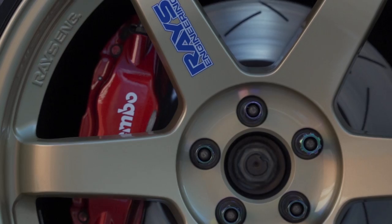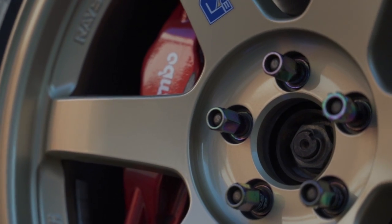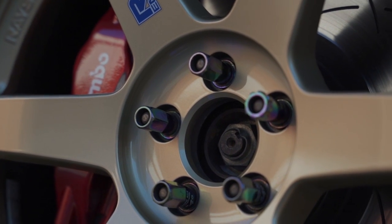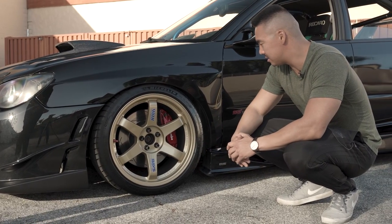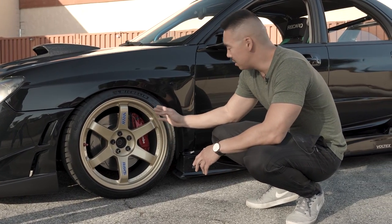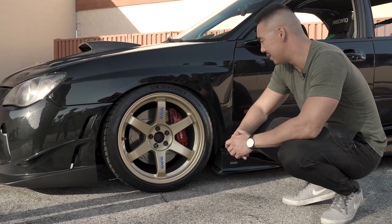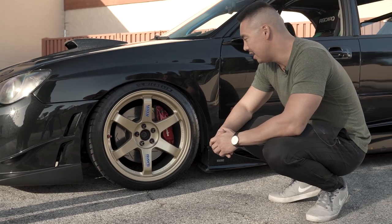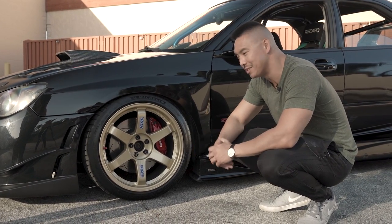I'm running DBA 4000 slotted rotors, which are amazing. I'm running a Motul fluid with a stop-tep lines, stainless steel braid lines, as well as Project Mew pads that I'll swap between that and stop-tip pads as well. They both are pretty great pads to me, and I enjoy using both.